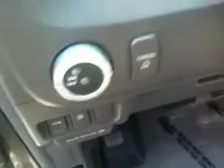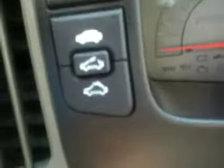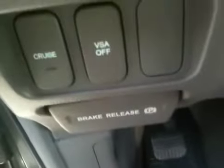Electric seat on here. This also comes with the steering wheel controls. There's your traction control. I figured I'd give you a look at the space in the back with the seats up. Pretty clean car.